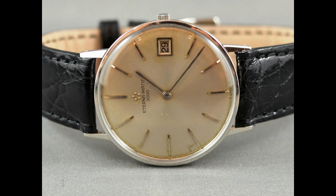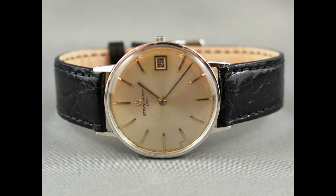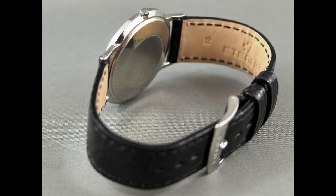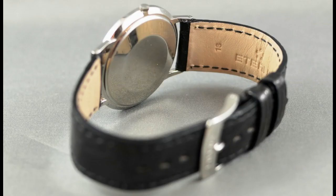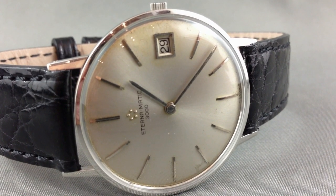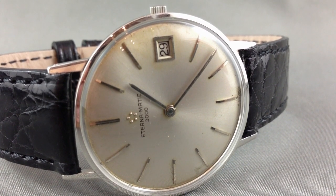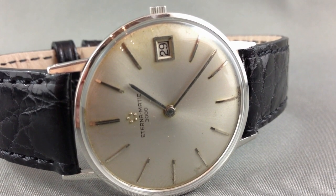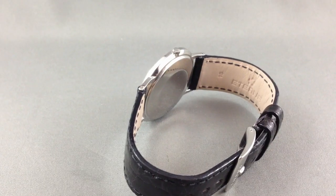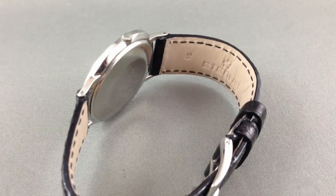I quite like this very, very thin sort of case. And, you know, it's an interesting piece. It's not pretending to be something it's not. It's a very, very cool dress watch from a bygone era. And it's probably not something I'd add to my collection, but in the ultra-slim genre, and it's factory original, it's quite an interesting piece. It's even got the genuine Eterna leather strap.